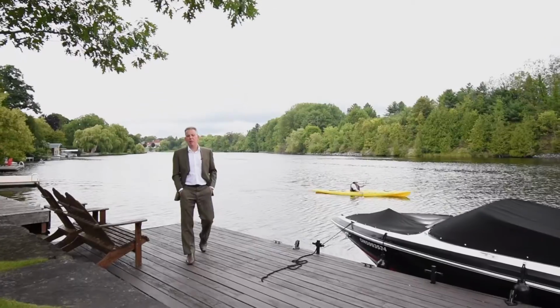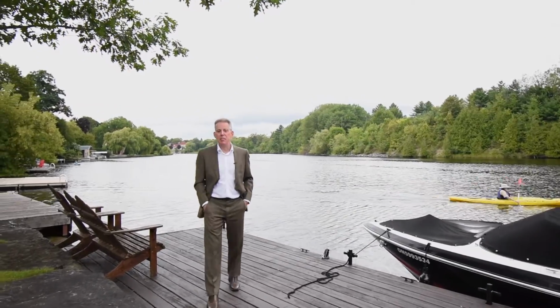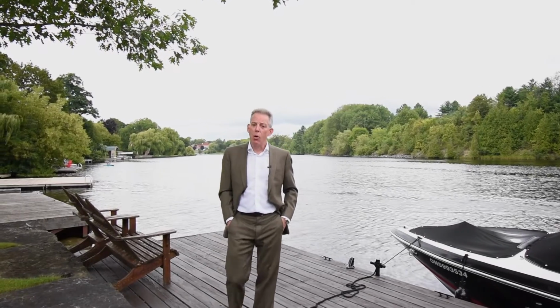Just wanted to point out how fantastic this location is. It's 15 minutes from Centertown and you're on the water. So if you enjoy boating, swimming, have a canoe, like to kayak, be on the beach, this is exactly where you should live. Enjoy the tour.